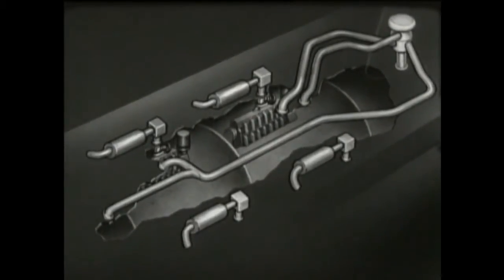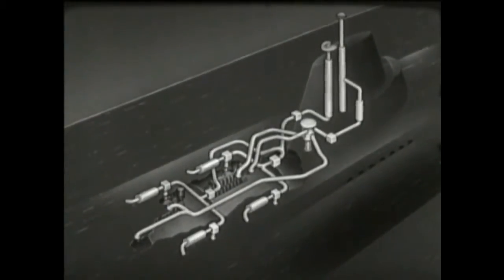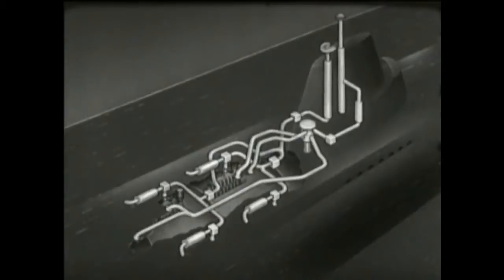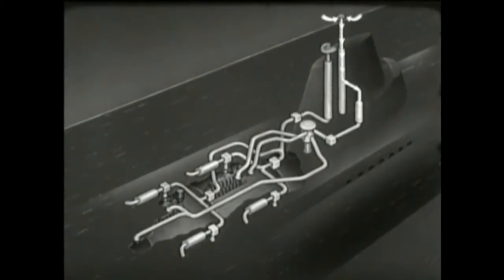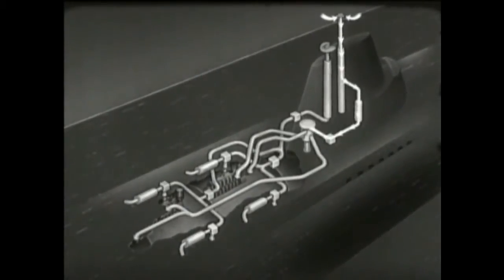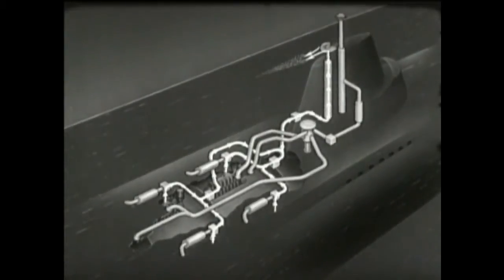When the submarine is below the surface, the snorkel system may be used to provide air supply and exhaust. Air is taken in through the snorkel induction mast. It passes through a water separator to the snorkel induction valve and enters the system just below the main induction valve. The engine exhaust goes through snorkel exhaust valves to the snorkel exhaust mast.